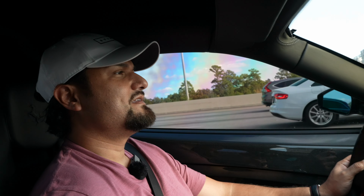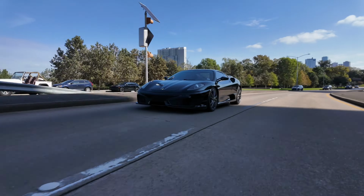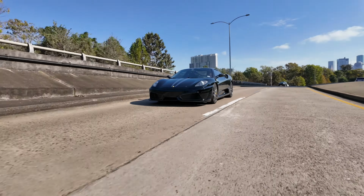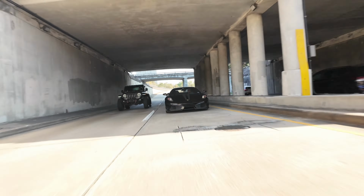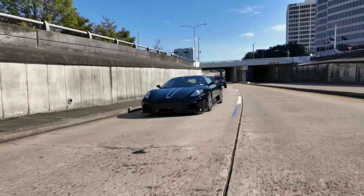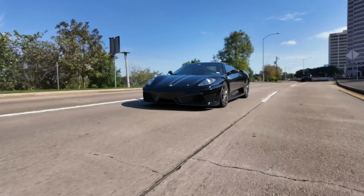So what's the top speed on this thing? Oh man, I think this does just over 200. 203, something like that. Yeah, it's right at that. We'll say 200 miles per hour. Do you know the quarter mile time? I do not. I think I saw on Google it said 11.7, which is pretty fast for a 500 horsepower car. And it's lightweight. But yeah, it's not a quarter mile car, right?